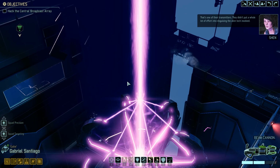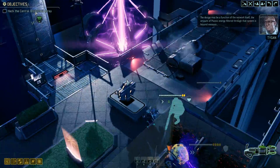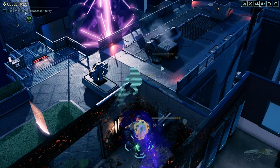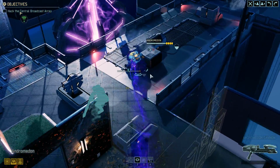That's one of their transmitters. They didn't put a whole lot of effort into disguising the alien tech involved. The design may be a function of the network itself. The amount of psionic energy filtered through that system is beyond measure. I'm on it. Solid copy.